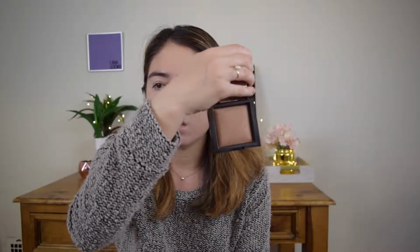Okay, next I'm going to go in with what I want to use. I think I'm going to go with my good old trusty favorite bronzer ever. This is the Bare Minerals Invisible Bronze in the shade medium. I originally got the shade light, but it was barely noticeable on my face, so I went with medium, and you just can't go wrong with this. It's so easy to work with. It just looks so natural.